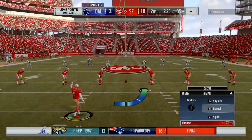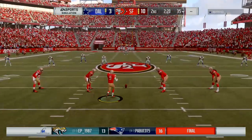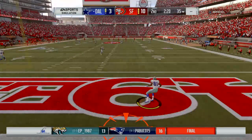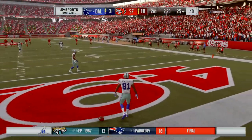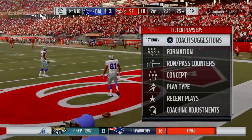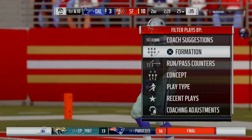A good drive gets them inside the 5, but they could not punch it in. And credit the defense, too. Make sure that happens because that was the old bend but don't break approach. Made sure they contained them when they absolutely had to and forced the field goal attempt that went through. And now Dallas gets set to take the field.